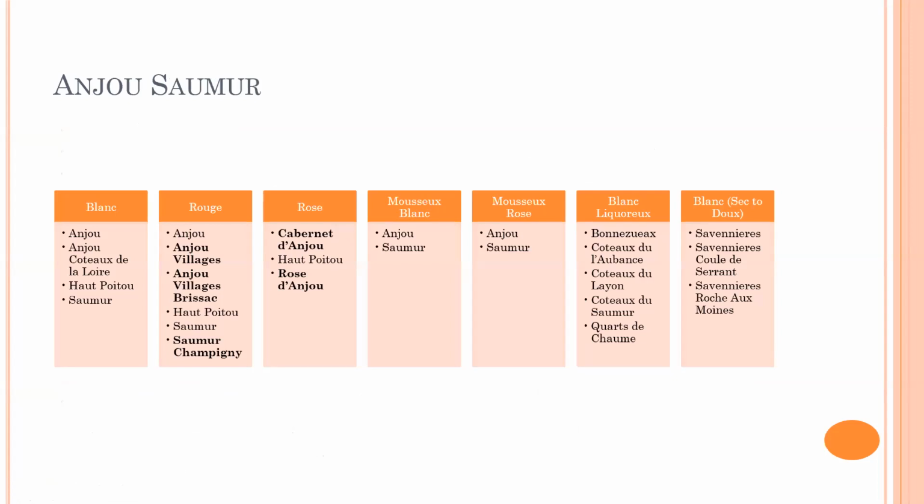Loire Valley, I find when you're studying it, if you can really compartmentalize it and pick out the things that stand out, that are different about each of these little AOPs, it helps to clarify things. As we look at Anjou, and of course that subregion of Saumur, I wanted to point out a few things. The 3 rouge-only areas are Anjou Villages Brissac and Saumur Champigny, and then the only rosé-only areas are Cabernet d'Anjou and Rosé d'Anjou. So that's a pretty common question that you'll find floating around in sommelier communities. Name 3 rosé-only AOPs for the Loire Valley. That would be Rosé d'Anjou, Rosé de Loire, Cabernet d'Anjou.